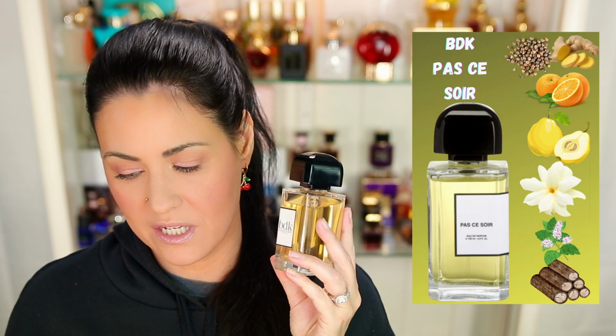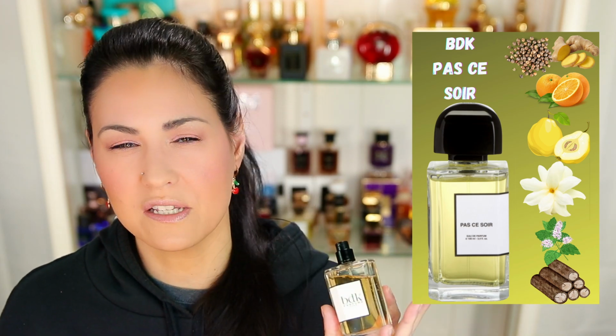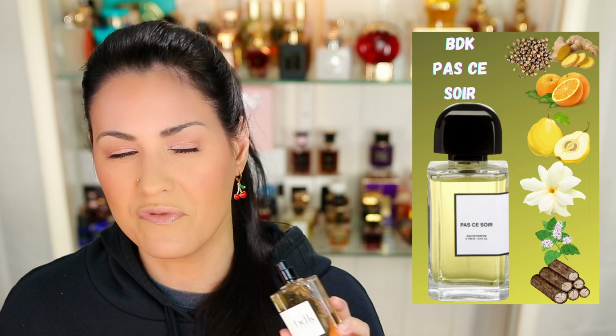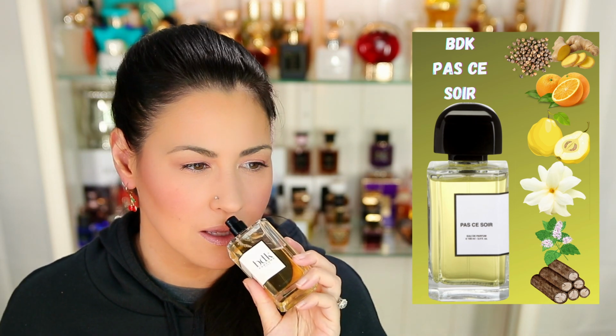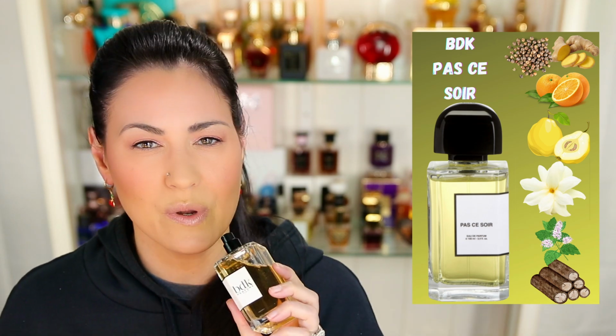I love this perfume. Very polarizing, by BDK Pas Ce Soir. This is the OG. And this perfume is just such a love of mine. And it's funny because this has black pepper in the opening. And that is a note that I typically find to be a note that breaks perfumes for me. Black pepper, if there's too much black pepper in a perfume, I usually don't like that. But in here, I don't know why, but I just love it so much. The black pepper mixed with the quince works.